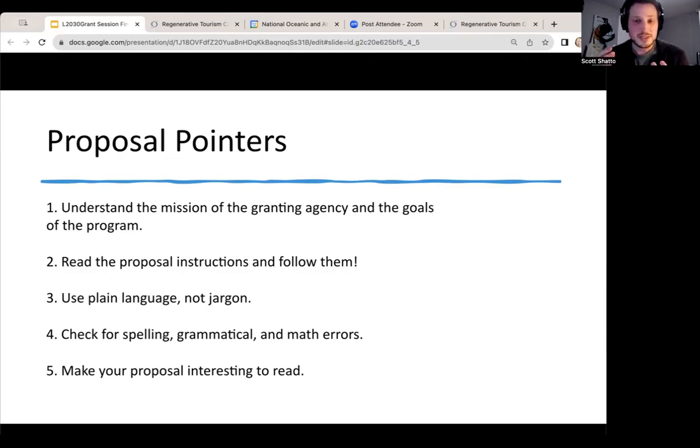Number 3 is use plain language. Don't use any jargon. That can be hard to do, especially if you're used to using certain jargon within your organization or within your community. But it's likely that the grant reviewers are not going to understand exactly what you're talking about. So a good rule of thumb is to write your proposal so that the person reviewing it can understand it, even if they have no idea what your organization is or your community or what your project is.